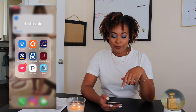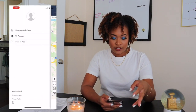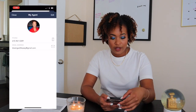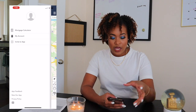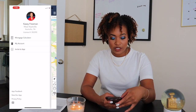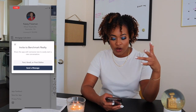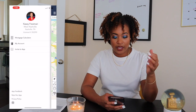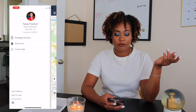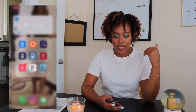And then my app serves as like Zillow, but I don't know why my picture, okay, yeah, there's my picture and stuff, and usually that pops up right there. I can easily just send someone this app on the phone or in email or text message, and then they can download my app and communicate with me directly through my app. So I keep that on my phone just in case.